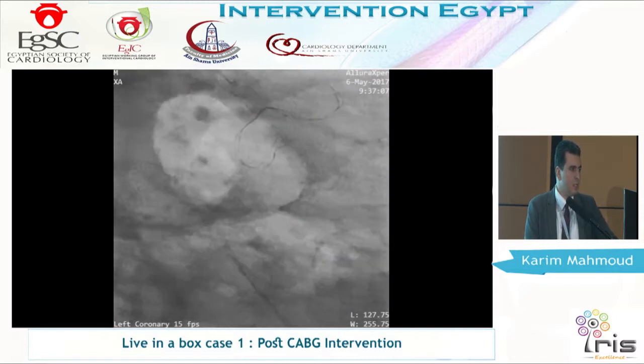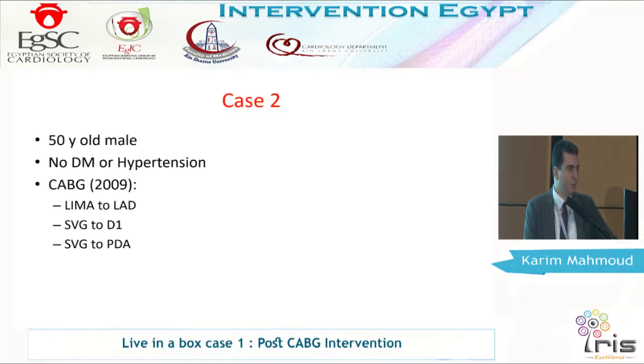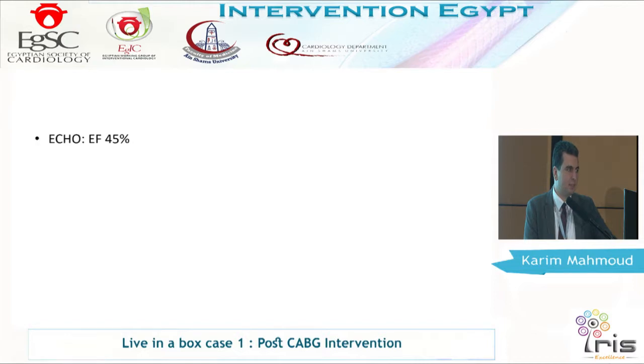So the second case is a 50-year-old male. He is not known to have diabetes mellitus or hypertension. He had a CABG in 2009 with a LIMA to LAD, saphenous vein graft to the first diagonal branch, and saphenous vein graft to the posterior descending artery. He presented with crescendo angina since December 2017.